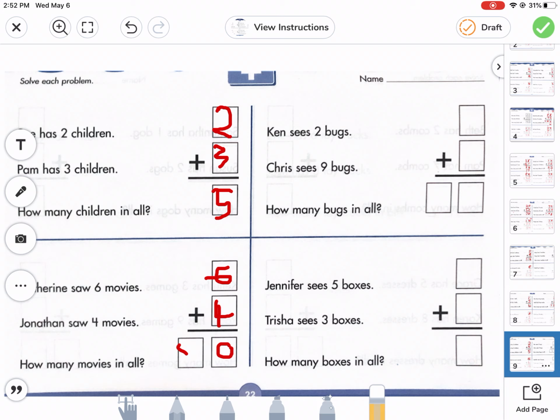That can be a one, right? We have to do ones tomorrow. Okay. The ones that are the worst of all. What? They're the easiest. Okay, read it. Jennifer sees five boxes. Okay. Trista sees three boxes. How many boxes in all?